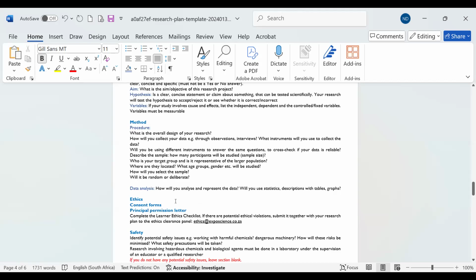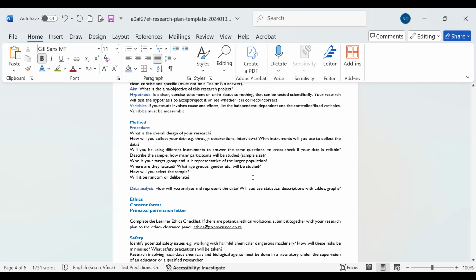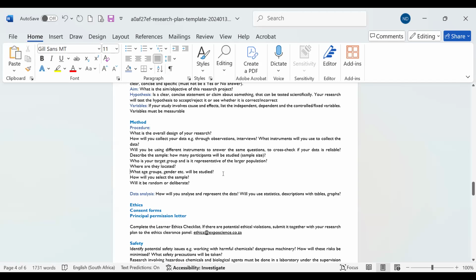They cannot write their real names on the questionnaire. So that is basically how you do it. And then in your discussion section, you will just look at how people responded.